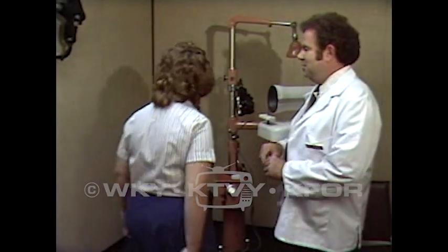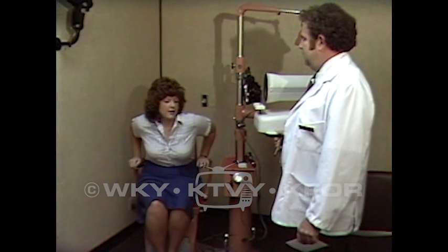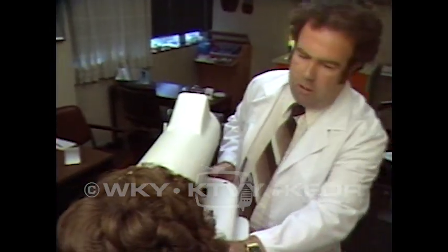Hi, you're interested in soft contacts? Yes. Extended wear or daily wear lenses? Extended wear contact lenses are fitted to your eyes just like any other kind of contact. The optometrist measures the curvature of the eyeball by taking a photograph of the eye on a special camera. No 2 eyes are the same.